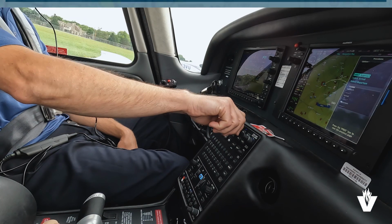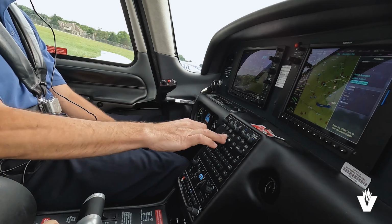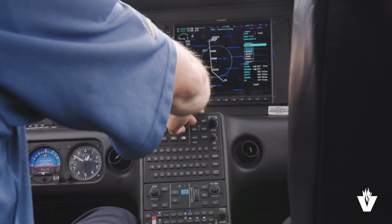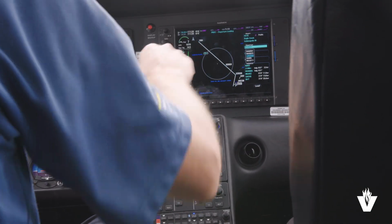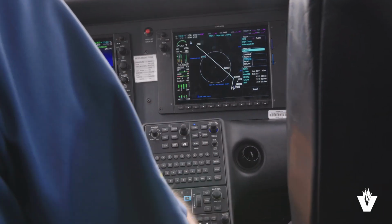Once you've obtained your clearance and you are certain you can depart according to the requirements of the procedure, it's then a matter of departing according to the clearance and ensuring that you are complying with its requirements. If while you're departing according to this clearance, you contact ATC and they give you a new assignment, then you can fly that assignment. But until you obtain a new clearance, you need to make sure that you are complying with the requirements listed in the procedure.